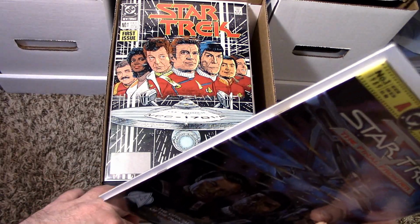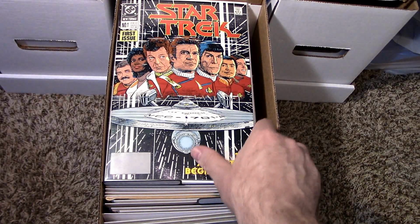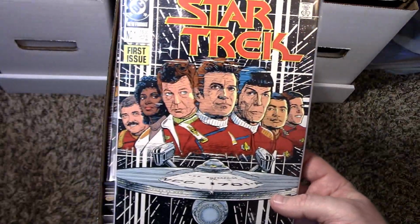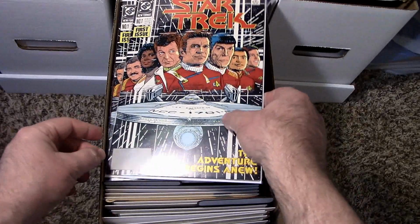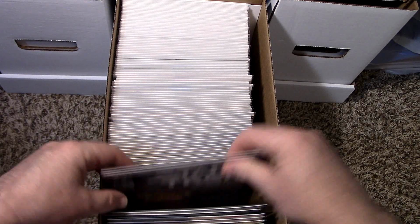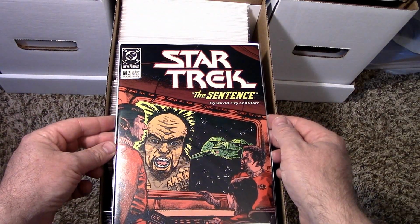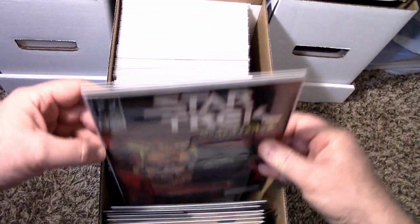What I do like, if I recall, and I've got to reread some of these, I don't remember all of them from the first read through. It's been a while. But some of my favorite issues were actually, and we'll see some of them, the memories of the original 5-year mission. And here we have number 2, The Sentence. Get a little Klingon action going there.